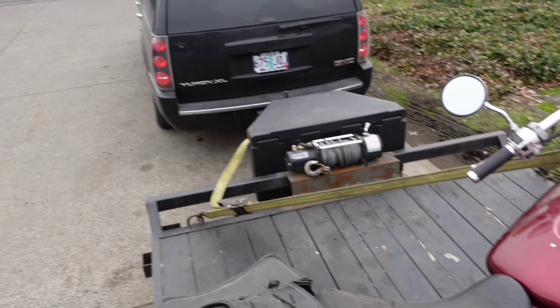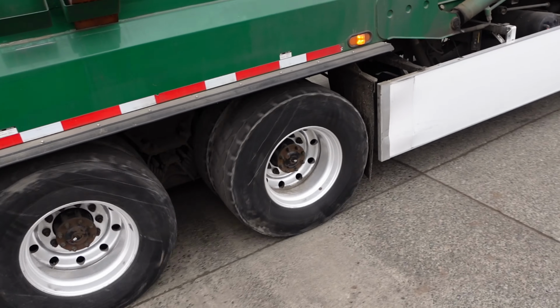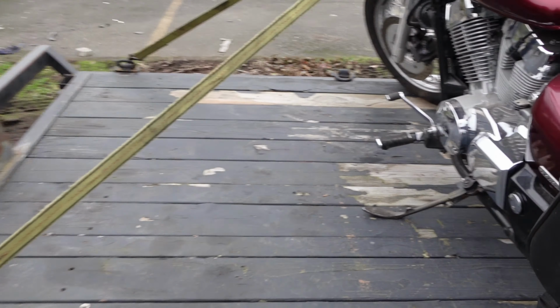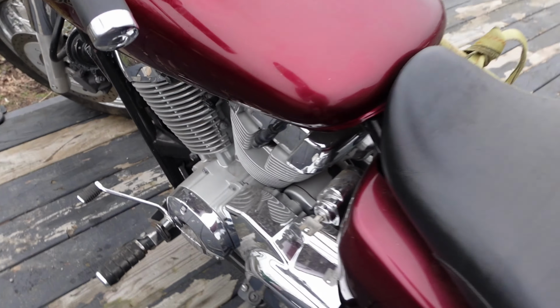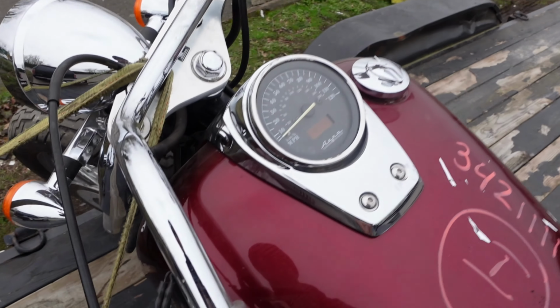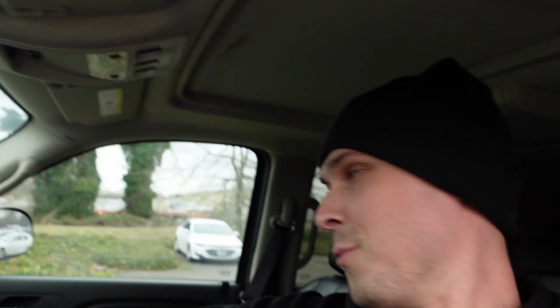He is on the side over here. We have a garbage truck coming through. Don't want to be in his way. But straps are nice and tight. So I don't think this bike is moving anywhere. Here's our key, so grab that. And then make sure we are in gear. Okay, let's slowly make our way home and hopefully it makes it on the trailer in one piece.